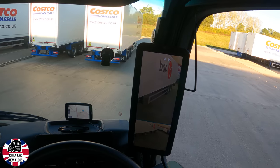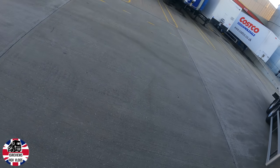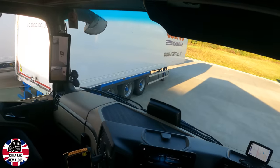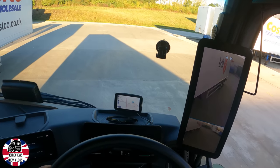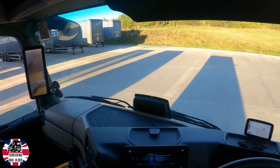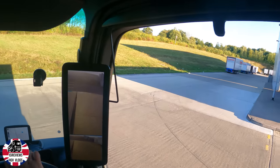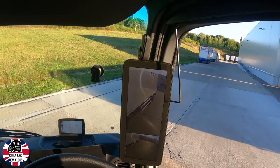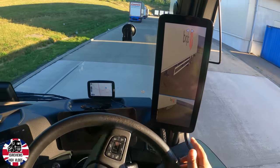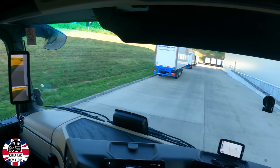Let's go. Look how clear that is. That is insane. Look at that. Woo-hoo-hoo. Aye, not bad, right? Not a bad bit of reversing, dropping the trailer, hitching up this bad boy. Look at that. What a day.